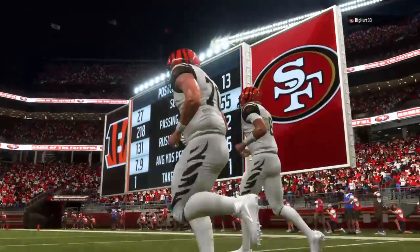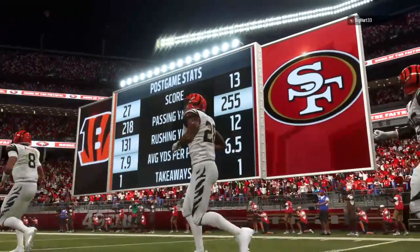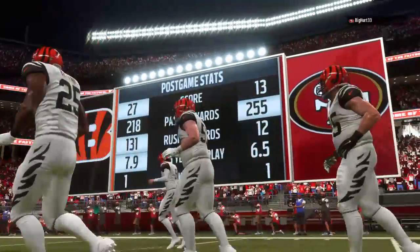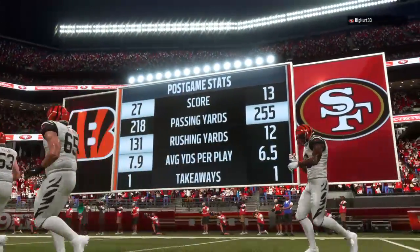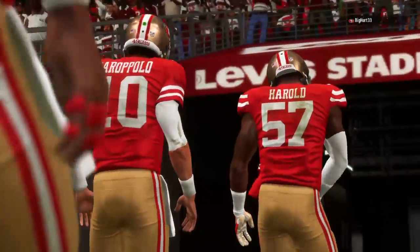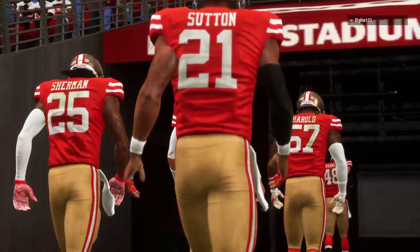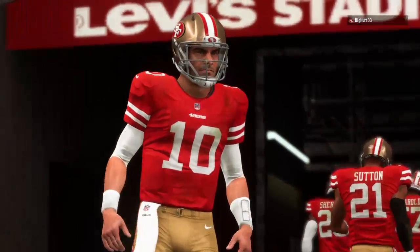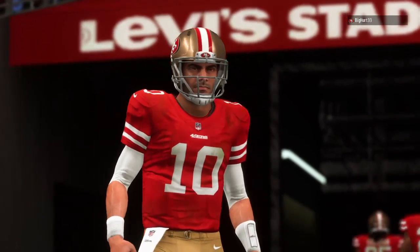So for Cincinnati, the win moves them a couple games over .500 now at 7-5. And they'll get another road test next week as they head to Baltimore to take on the Ravens. Meanwhile, for the 49ers, this could hurt in the race for home field advantage as they drop to 10-2 on the year. And they'll be on the road next week as they get a date with the Seahawks in Seattle.